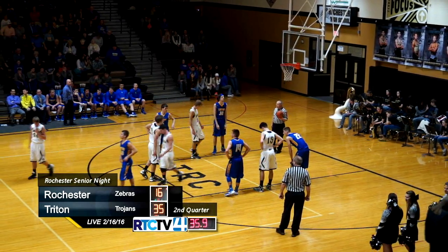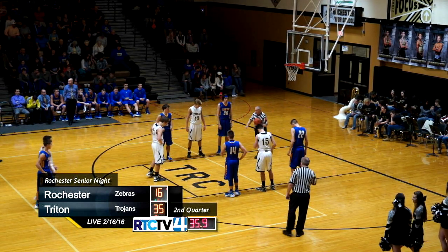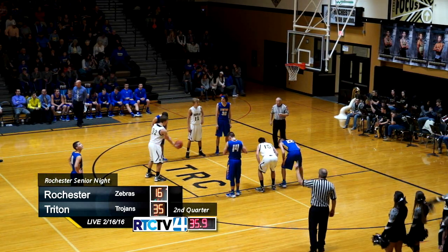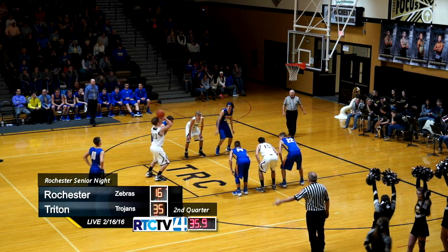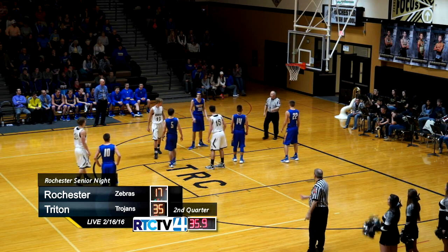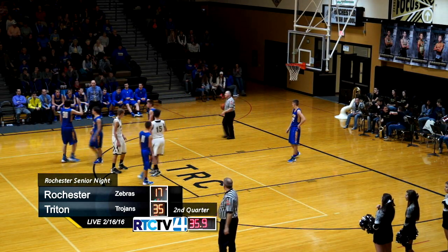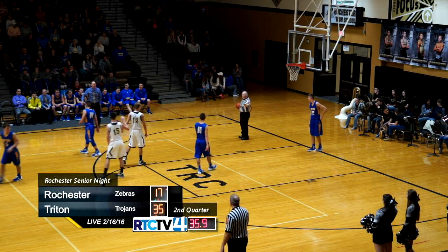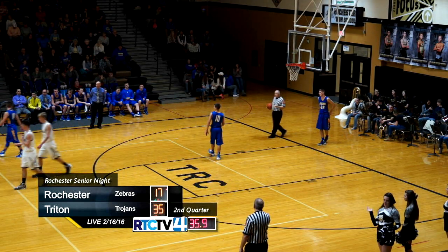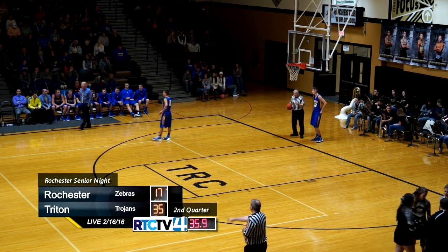Foul is on 30. Pretty good entry pass right there. Yeah, you'd be surprised at how many and ones you see when the pass is good. Yeah. Versus a guy trying to catch a bad pass and create something on his own. Bennett makes the free throw, but I believe Rochester's going to commit a lane violation. Well, no, wait. What happened? I think they called it. Did they call it? Was the basket good? Why would they blow the whistle if the basket was good?